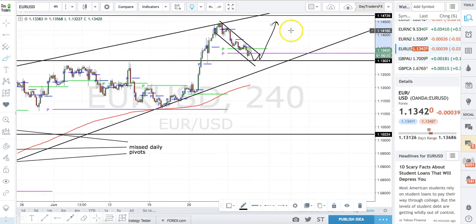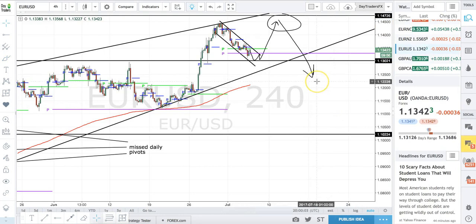Then from that high, I would be pretty interested in shorting euro dollar against 114.75, 115.00. So if this runs up and hits that spot, we can start looking for trend line confirmations, double tops, anything that will give us an opportunity to sell this and trade it back down. So I'm liking that. I'm looking for that. And I think there are three good opportunities.